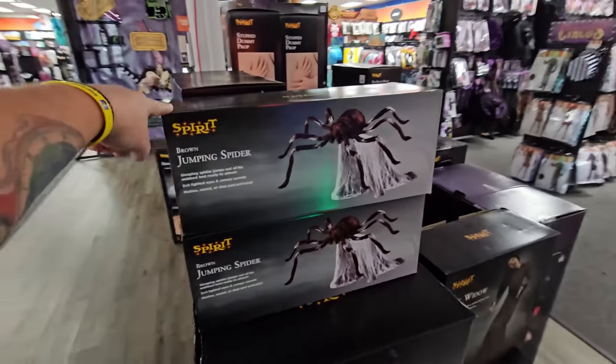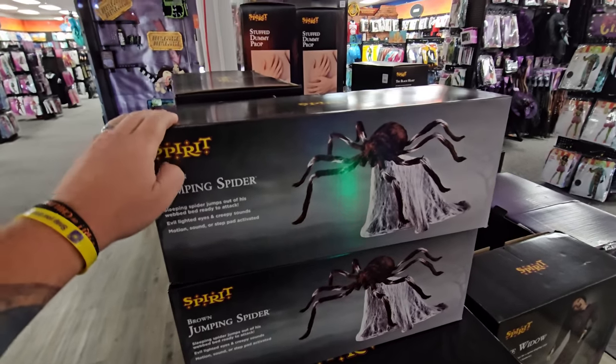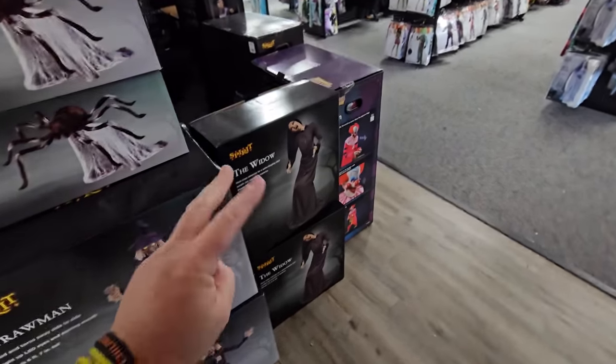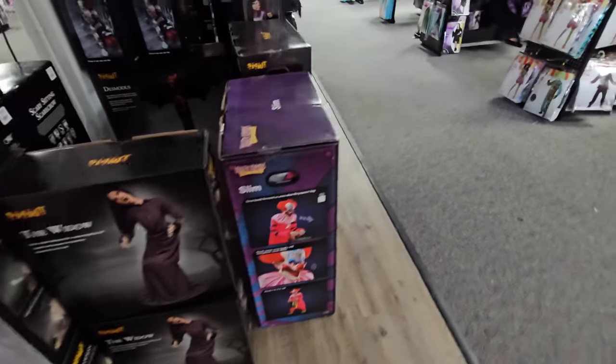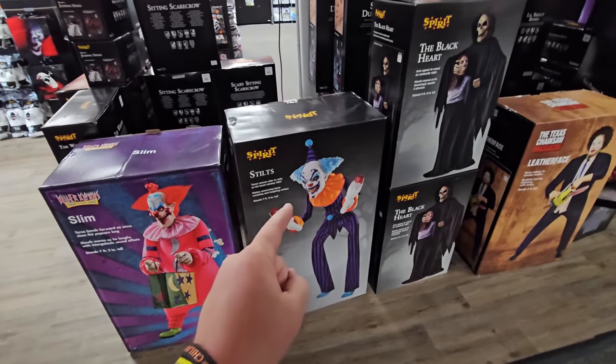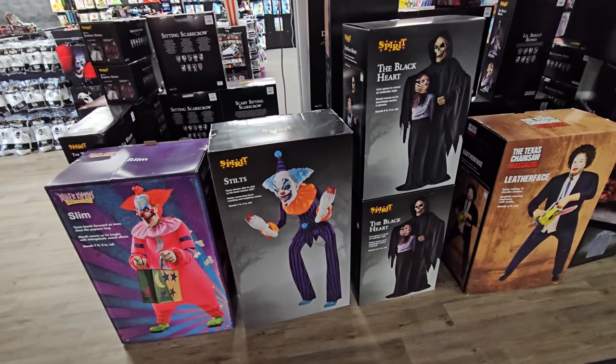Ooh, here we go, guys. Here's the brown jumping spiders. Yes, I knew we would find some. We have a couple of strawmans here and a couple of the widows, and even more on this side. We have a slim here and a stilts, aka papa pins.